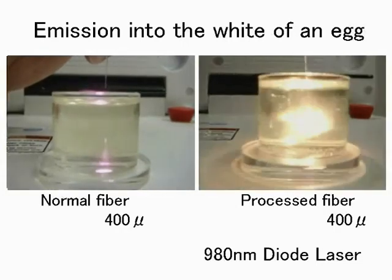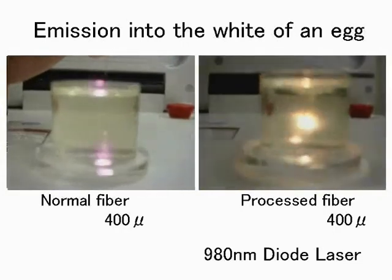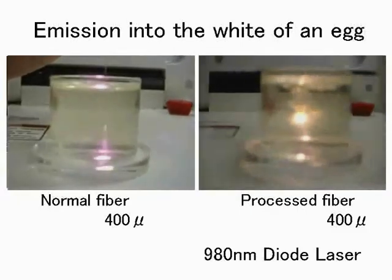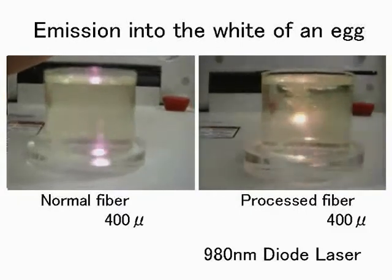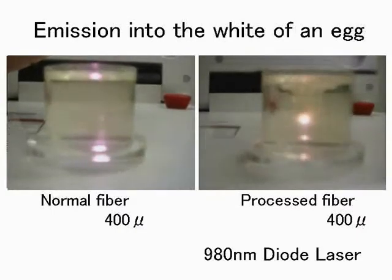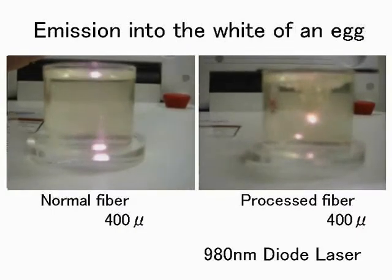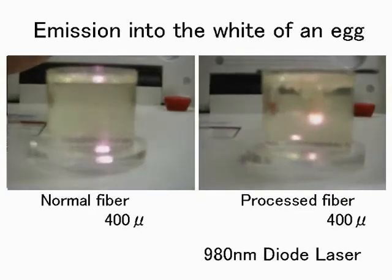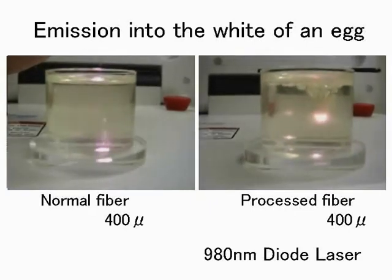The temperature in the center is over 2500 degrees Celsius when it lights in the air. But, as distinguished from the laser, it expands in every direction around, and the temperature at a point 2 millimeters away from the fiber end in pig fat is limited, increasing only up to 80 degrees Celsius.